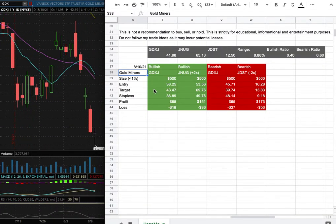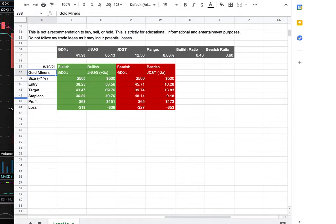As with the trade idea, my position size is less than 1% of my portfolio. My long entry is at $38.25, my sell target is at $43.47, and my stop loss is at $36.89. However, if I were to open a short position, my entry is at $45.71. My sell target is at $39.74, and my stop loss is at $48.14. So whichever entry price hits first, that will be my position of the week.